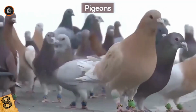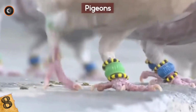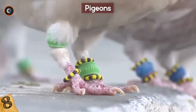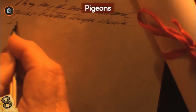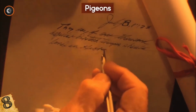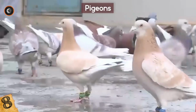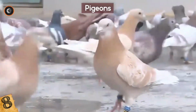The pigeons participated in the D-Day invasion on June 6, 1944, because troops operated under radio silence. The pigeons sent information about German positions on Normandy beaches and reported back on the success of the mission. At the end, about 32 pigeons were honored with the Dickin Medal, which is Britain's highest award for animal bravery.